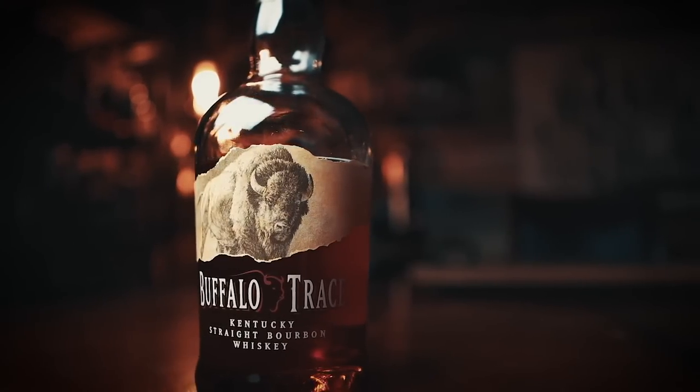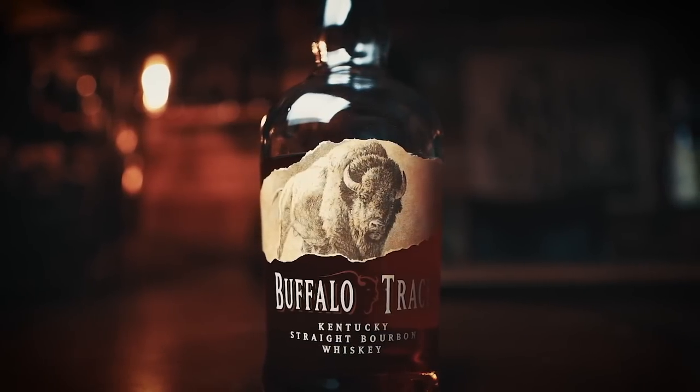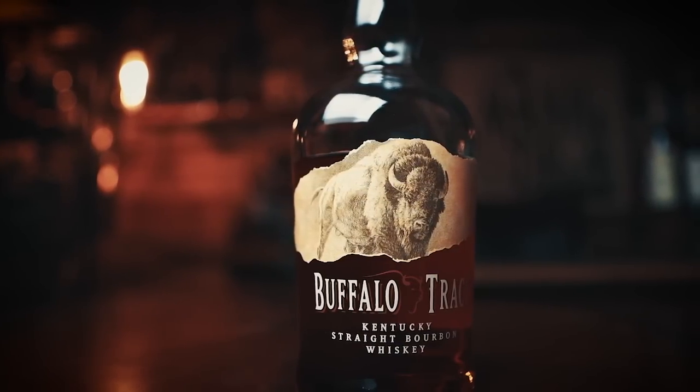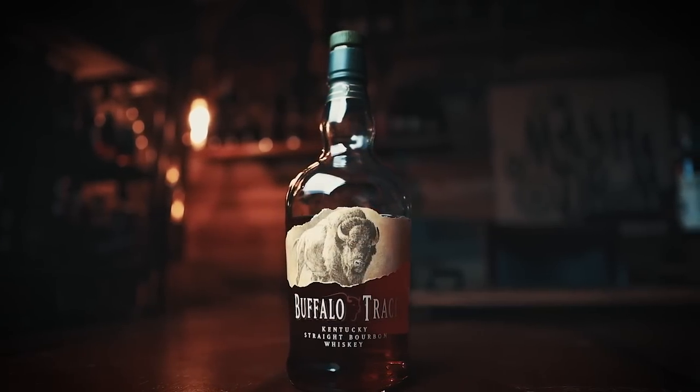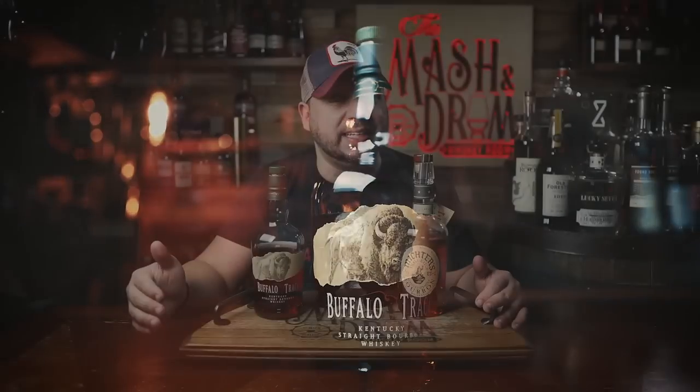Let's learn a little bit more about both contenders in today's matchup. Buffalo Trace Bourbon came about when visitors walked into the newly renovated Buffalo Trace distillery in 1999 and asked, why isn't there a bourbon called Buffalo Trace? Ultimately, after discussions with the legendary Elmer T. Lee, it was decided that he would fix that.